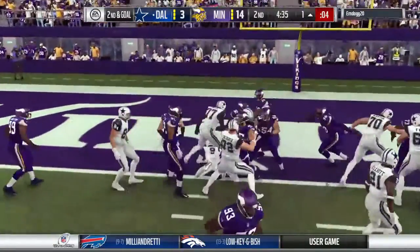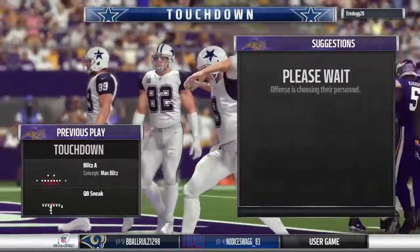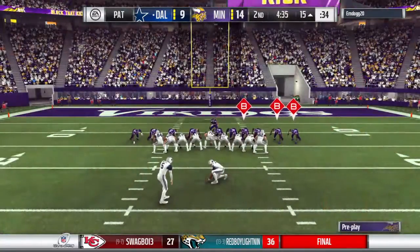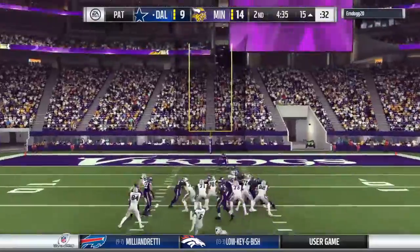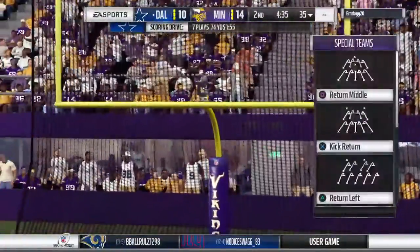Romo keeps, and he will take it in for a Cowboy score. Tony Romo scoring on the sneak from a yard out. And the Cowboys have cut it to within a score. And the sneak works on 2nd and goal. They didn't wait until it was 4th down to try and get him across.